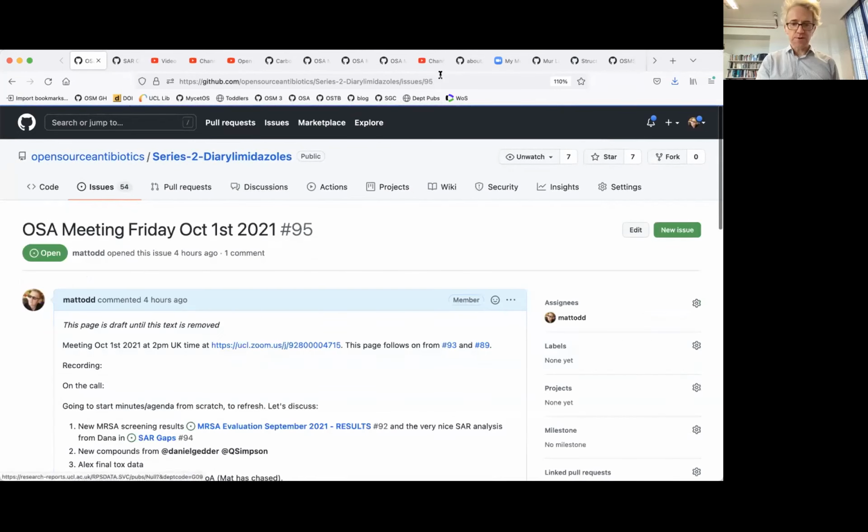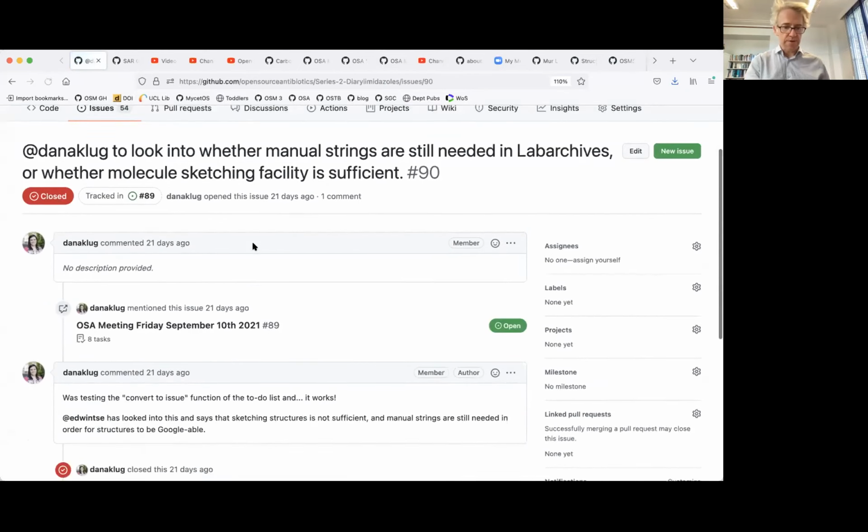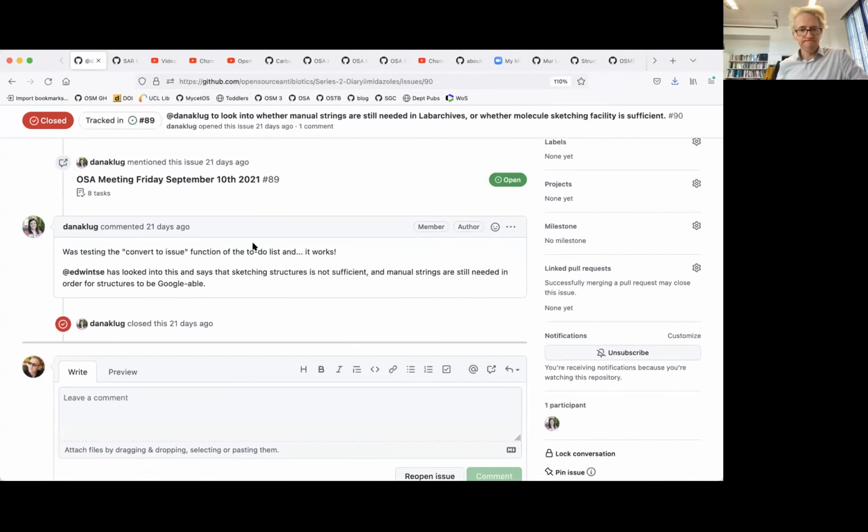It was number 90, so I can just go there, right? Yeah. Okay. Sorry, I forget what it said. So Ed says we still need the strings. Ed, can you just describe this? Sorry, because it's quite important. Well, I don't think anything's changed since the last time I looked at it, but essentially if you use the structured drawing tool on lab archives, it won't be indexed by Google, so you can't search the strings if you only have that.